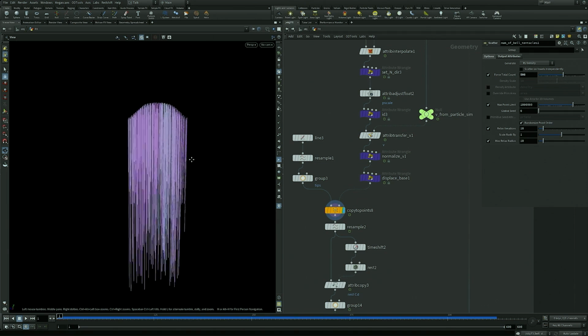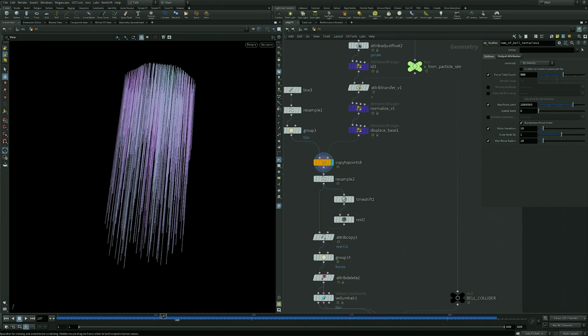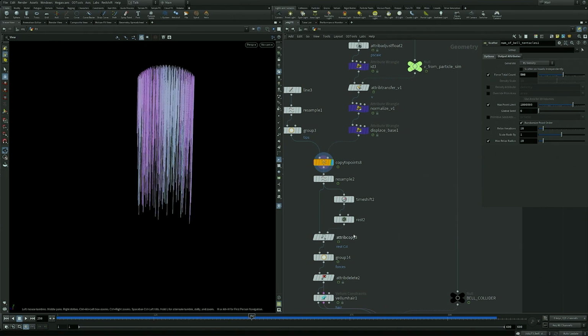So we can see here, we'll run through a quick scrub showing that pin motion within the scene before we go into our actual Vellum simulation. Yeah, this is just testing it moving along and being pinned where we need it to be.